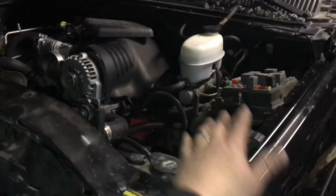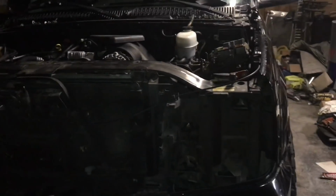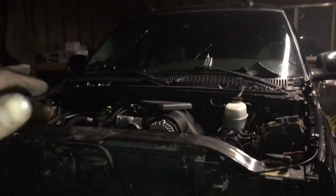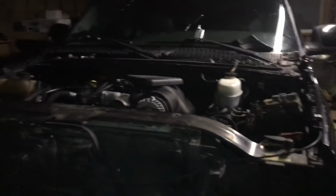I'm just pulling all of this to make my life much easier because unless you have tried to pull a motor and a trans out of a truck that's like normal height up and over a core support, it's a bitch. Whereas I can just have this gone and just go. Since I'm ripping this whole thing apart anyways, it really doesn't make sense for me to fight it.